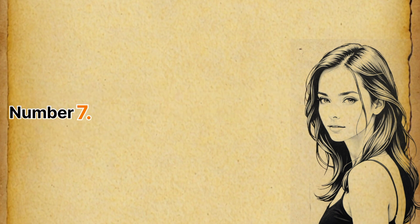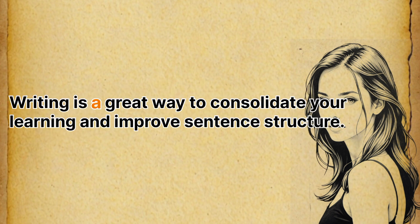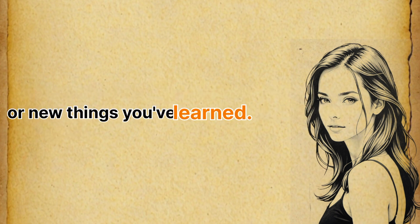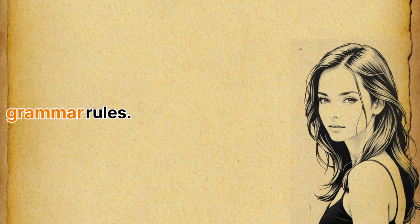Number 7. Write regularly to improve structure. Writing is a great way to consolidate your learning and improve sentence structure. Start by keeping a journal in English, where you can write about your daily activities, thoughts, or new things you've learned. Writing regularly allows you to practice organizing ideas, using new vocabulary, and applying grammar rules.